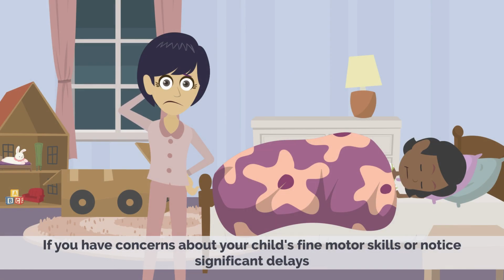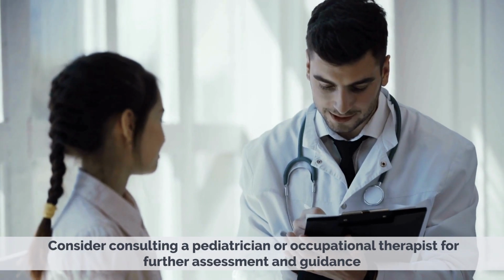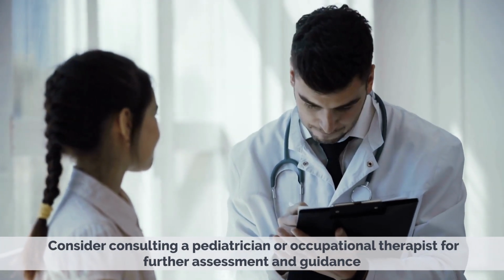If you have concerns about your child's fine motor skills or notice significant delays, consider consulting a pediatrician or occupational therapist for further assessment and guidance.